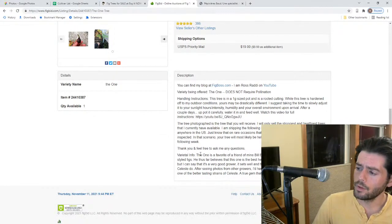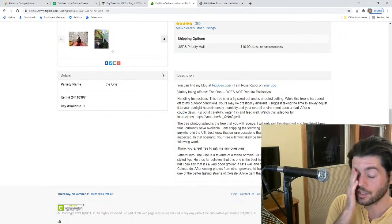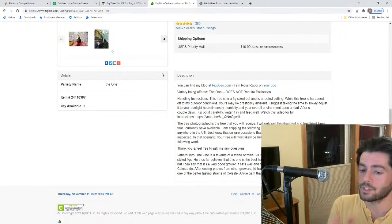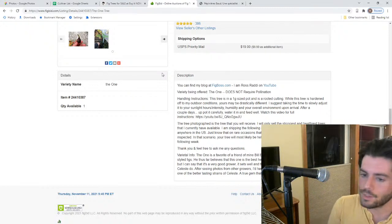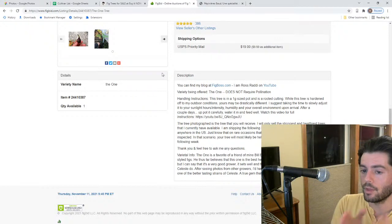Here we have the One, though, and you can read down here. It's a favorite of my friend Bill B. And as I was talking about these different Celeste types, it is a type of Celeste. Originally we thought of it as a blue Celeste because the skin turns blue. But in actuality, it's probably just a standard Celeste, right? There really is no such thing as blue Celeste. Celeste and blue Celeste, as I've discussed earlier in this live stream, are all the same thing with the same genetics showing different characteristics. But black Celeste is vastly different than those figs. It does not share the same genetics.